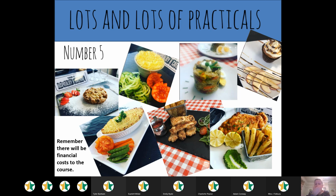And also, to make you feel more professional in the kitchen, we ask you to wear chef whites, so you'll have a uniform to wear in the kitchen as well. It won't just be an apron like it is in Key Stage 3, which is quite exciting and makes you feel a lot more professional when you're working in that kitchen environment.